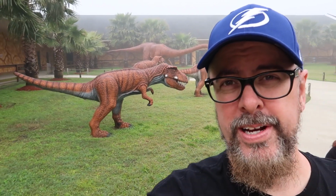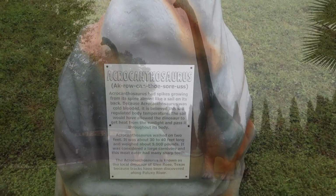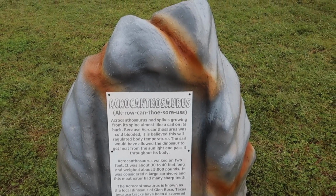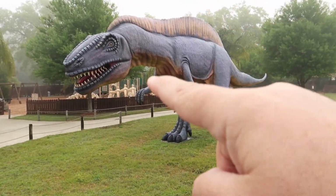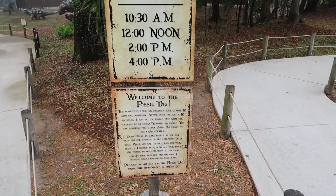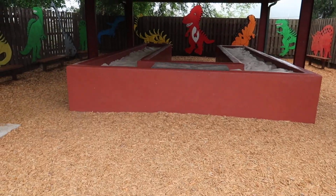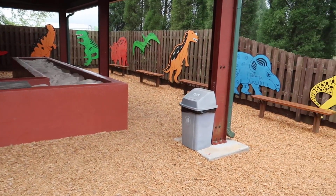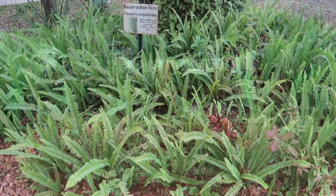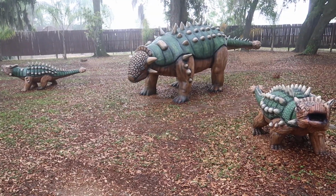Passing the baby T-Rexes. But look out! A crocodithus. A croconathosaurus? Yeah, that's that guy. They have a fossil dig area here, which is for children age 3 through 12. You can dig in this pile. You can find some hidden treasure in here. Resurrection fern plants. Any relation to Bowser?